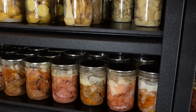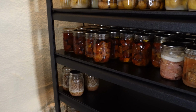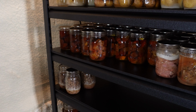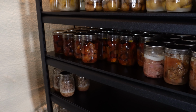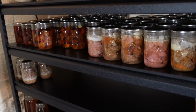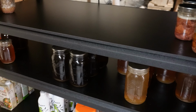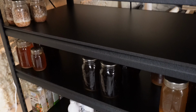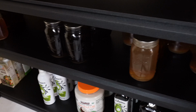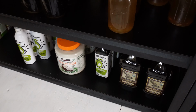Okay, we have canned pork, canned ham, a couple little things of canned sausage. I do have 3 or 4 packages of sausage in the freezer that I'll be canning to replenish that because I use it quite often. My stock section down here, I've told you I have 9 more quarts of turkey broth to add to that. I have plenty of oils and things down here.